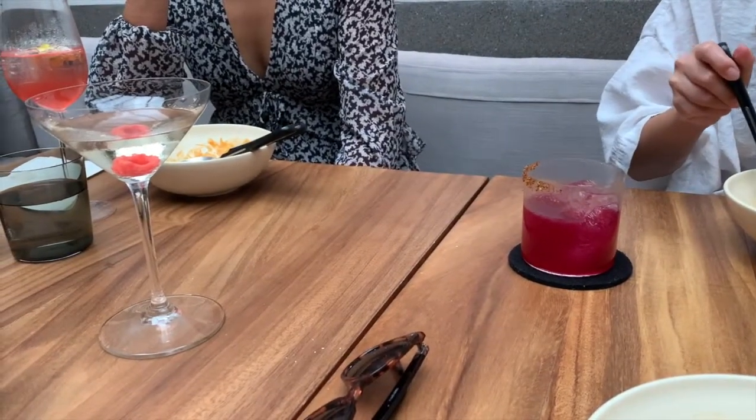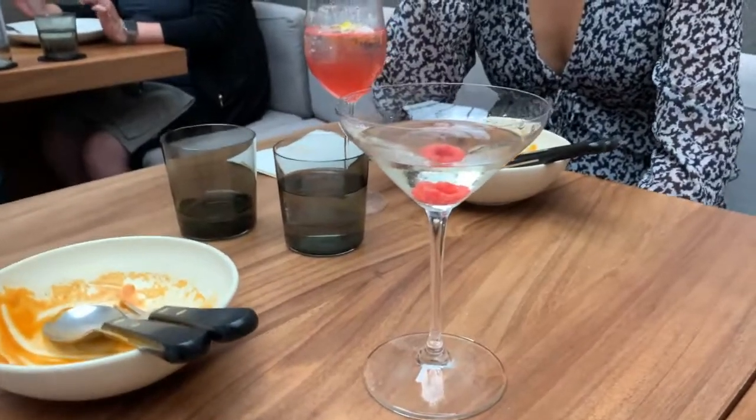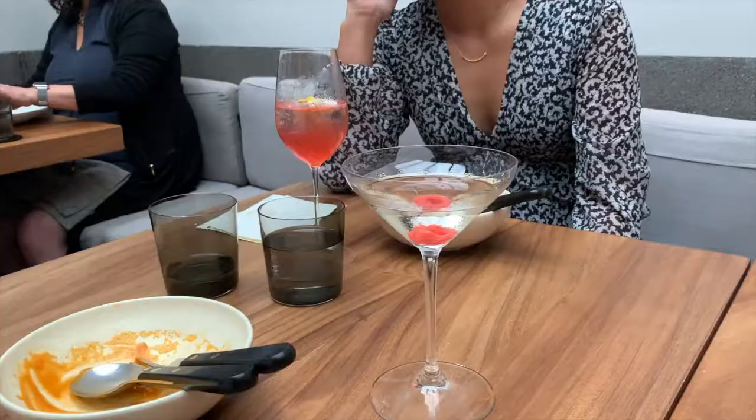So, quick cocktail recap. Yunji's was nice, light, and refreshing. Patrick's was very good. It's a tequila martini, but it tastes like a martini, and the vermouth just smelled great. And then Krizia's is a cold mulled wine, tastes like Christmas.